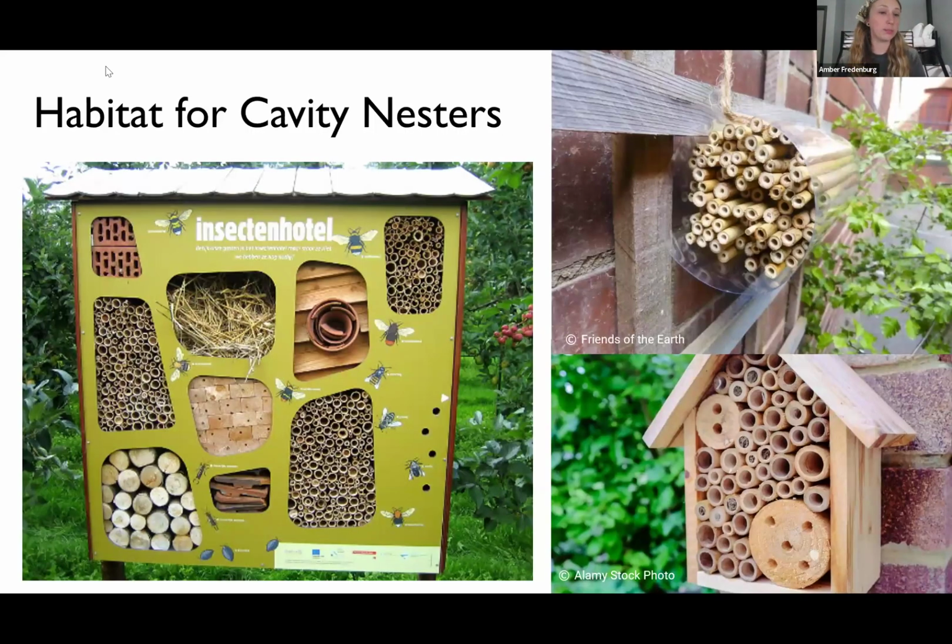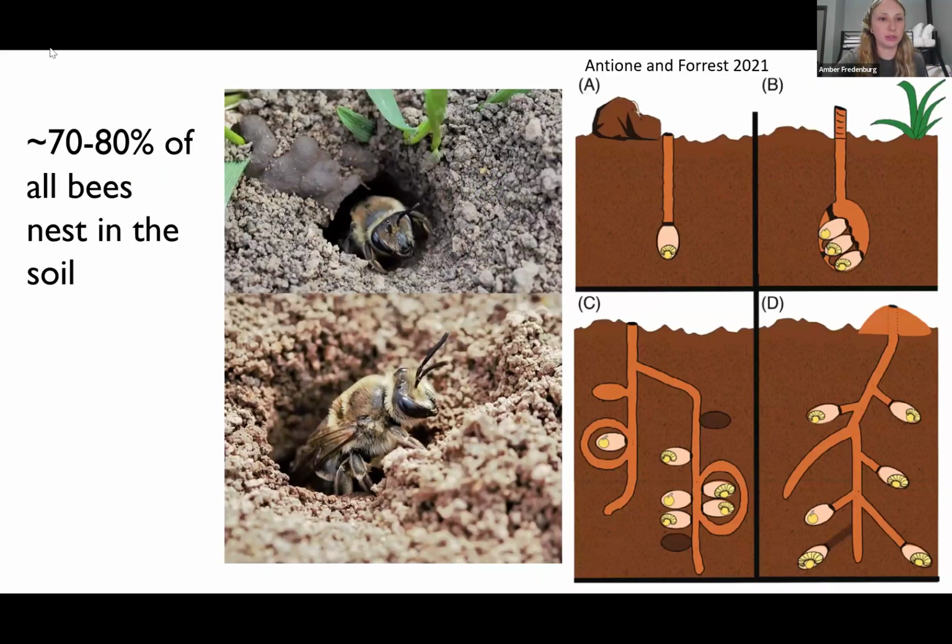And there's a lot of ways we can provide habitat for cavity nesters. I've personally seen these at different metro parks around the city. You can use little bamboo straws or paper straws, and these can provide some habitat for our cavity nesting species. But what about our ground nesters?